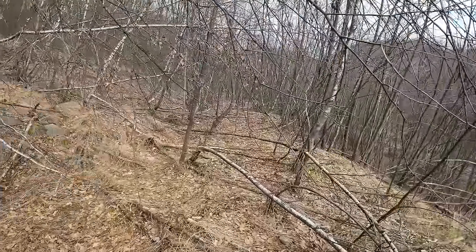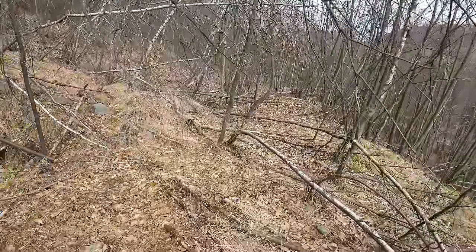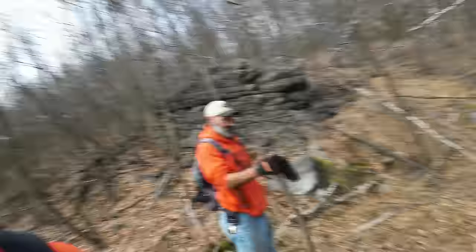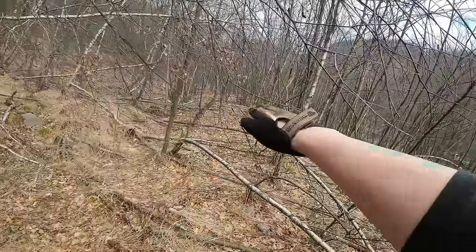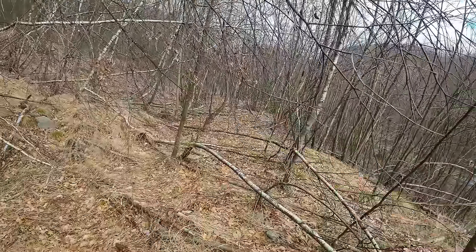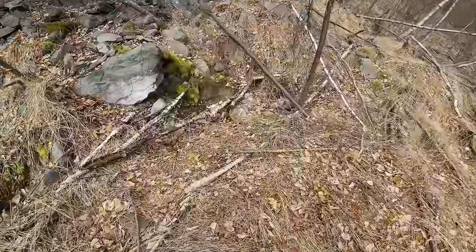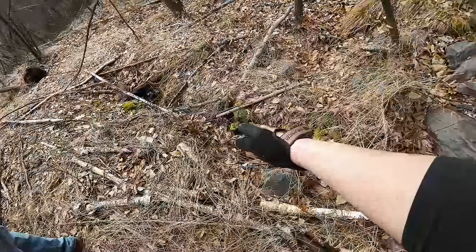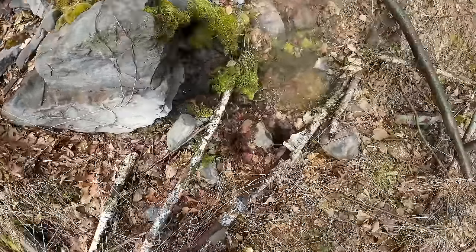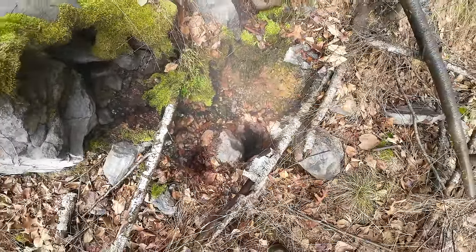All right, so we made it up top. There's a plateau area. It resembles an old road. So we made it up, came to a plateau. It does resemble an old road. And there is a vent up here, also known as a fissure, which you can see is forming along here. This one is kind of deep and dark and steamy.